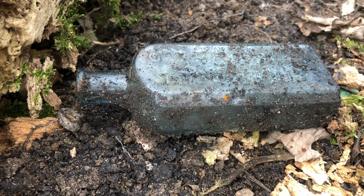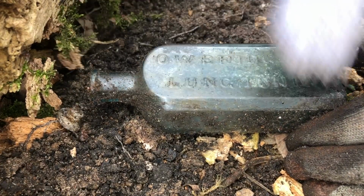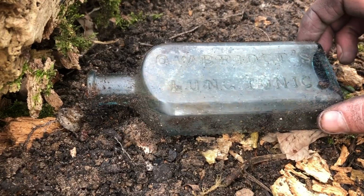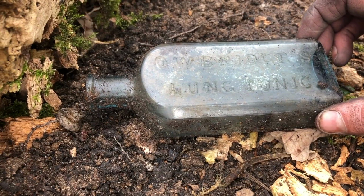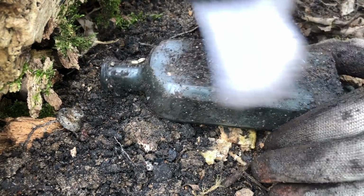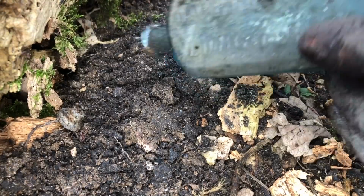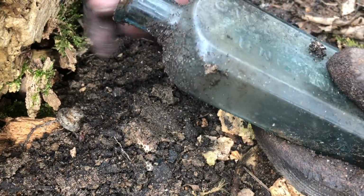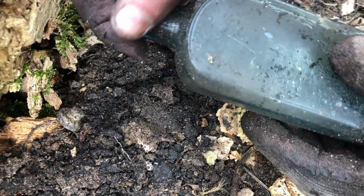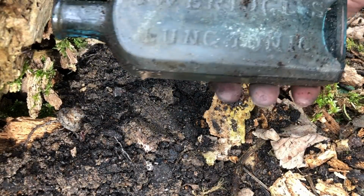Just had this, and I can already see it's embossed, but I don't know what it says yet. O'Ridge's Lung Tonic. See, I've seen lung tonics before, but I've never seen one from this brand. That's cool. I wonder if I can read up on that, if there's anything online. Often you think you're going to find stuff on these things and there's absolutely nothing at all. It's really strange. Some of them just disappear into history, but this is really cool.